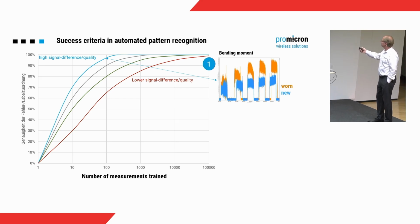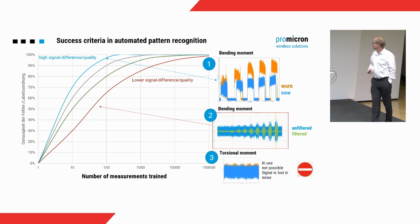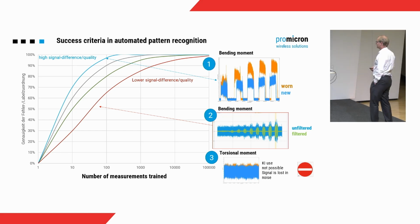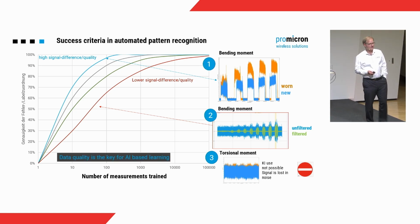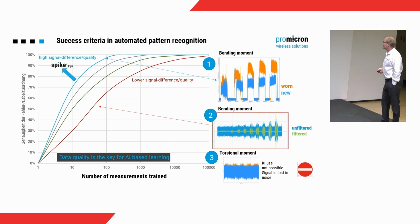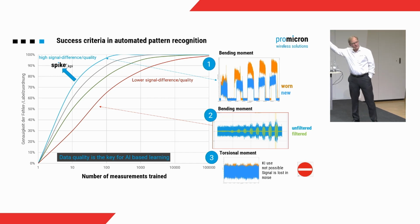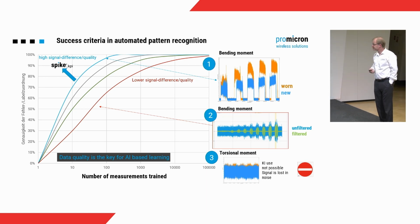Spike can see these sort of differences. Less good can be seen, but still seen others. And if you don't have any good data and you can't see the difference between good or bad, worn or not worn, you're not going to be able to use KI. And data is the quality for KI-based learning. And Spike, we think, helps us to move into that corner on the top left, to be able to have the type of data that you can do most with.